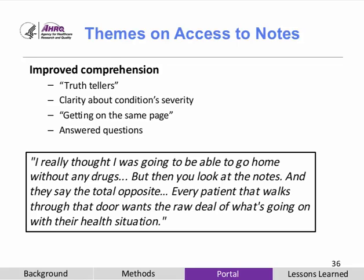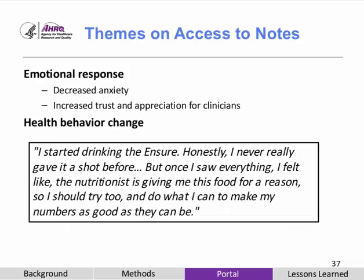After the family meeting, palliative care became involved and was able to arrange for the patient's discharge to home hospice. The notes helped to get the patient and the family on the same page as the healthcare team. And the notes also gave the family a much more realistic perspective on the patient's disease severity.